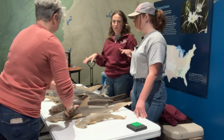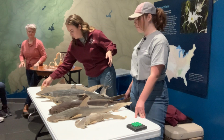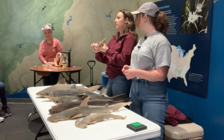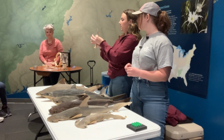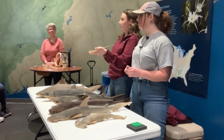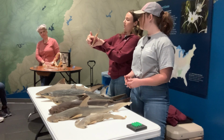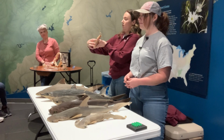Really quick, before we move on to each species, I think we're going to go through some external anatomy of these rays. So very similar body parts, because these guys are related: sharks and rays and skates. Rather than pectoral fins that are free, these guys have a disc. Their pectoral fins are actually fused to their body. So this is what we would say are the pectoral fins of this guy.